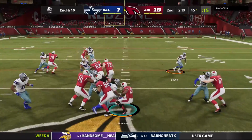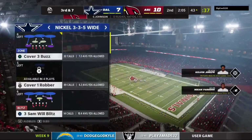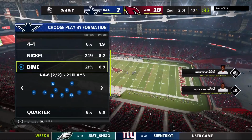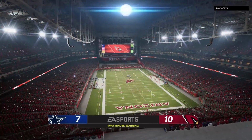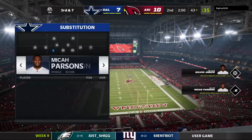Hand it to the tailback. And he's going to be met at about the 43. 2 runs in a row, but only 2 yards to show for it. 2 minutes remaining in the first half. 10-7, our score.